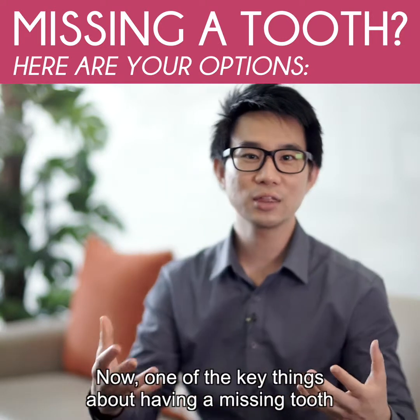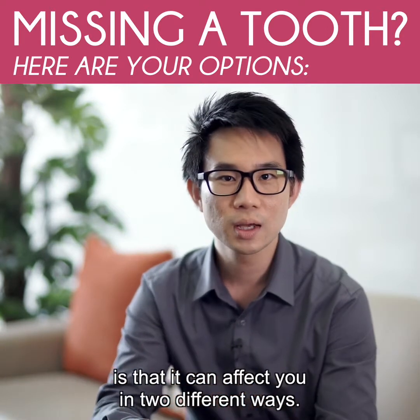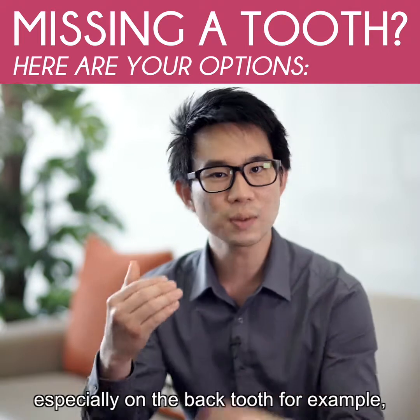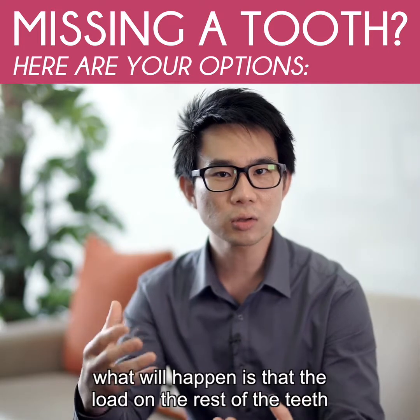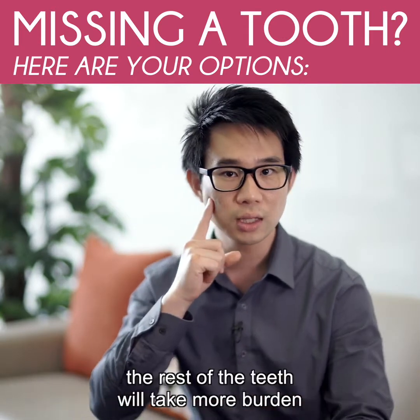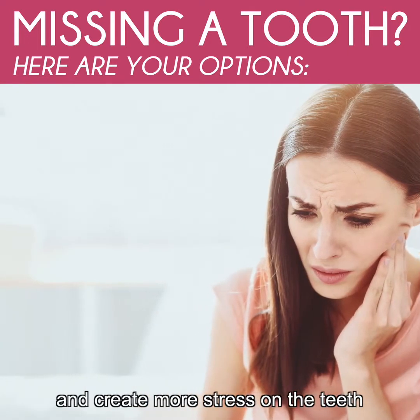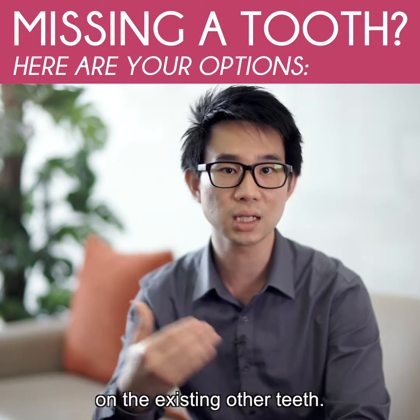Now, one of the key things about having a missing tooth is that it can affect you in 2 different ways. The first one is function. When you've got a missing tooth, especially a back tooth, you overload the remaining teeth, because when you are missing one tooth, the rest of the teeth take more burden and create more stress. That may potentially create cracks or fractures on the existing teeth.